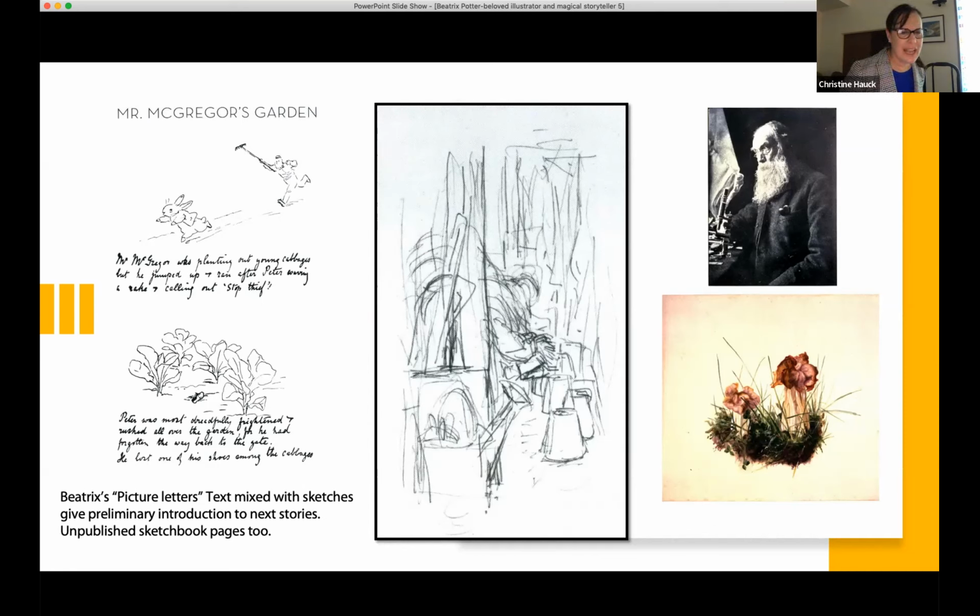Then below, Peter was most dreadfully frightened, and he rushed all over the garden, for he had forgotten the way back to the gate. He lost one of his shoes among the cabbages. Okay, in the middle, you're seeing a very, very preliminary sketch, a rough sketch of Mr. McGregor. He's in the shed looking for Peter, right? He's bent over, he's starting to turn over the pots, right?